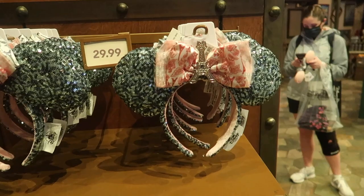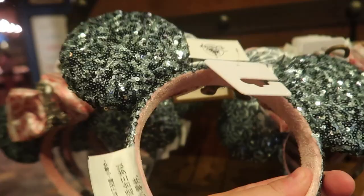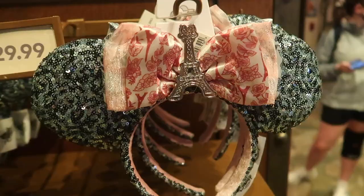Oh, these ones, sorry, I have hard candy in my mouth. These ones are much nicer. These are just the traditional sequin ears. And these are just normal. There's no claw teeth. They're just a traditional ear. And they still have the Eiffel Tower with the mini bow. These will last way longer than the Macaron pairs.